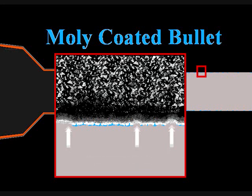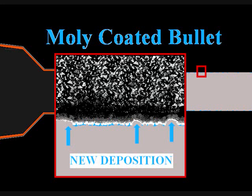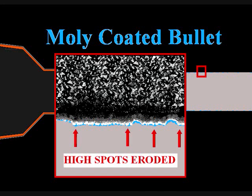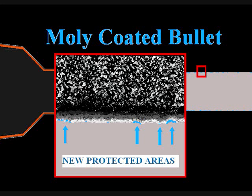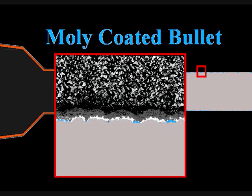And just like you do with differential erosion in geology, you'll have regions that used to be low spots or pockets in the bore that got filled up with molybdenum initially, and later they'll become the high spots as that zone has been protected from further erosion. So it'll really wreak havoc on bores over the long term. Now, this isn't something you need to panic over if you already use moly-coated bullets or if you've used them in the past. And it only takes firing them one time to get this effect.